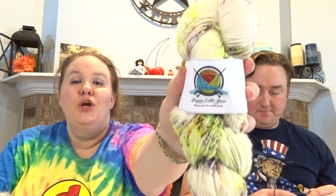Okay. Your turn. So my last precious is by Happy Little Yarn, who has a podcast too. She is a follower of us. She has ordered for me a couple of times. Her yarn is awesome. I mean, it is super squishy and smells so good. And her speckles, oh my goodness. This is her Cactus Bloom.